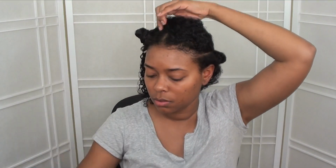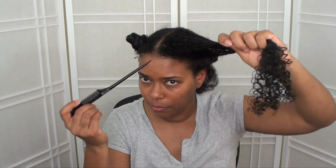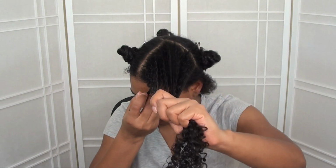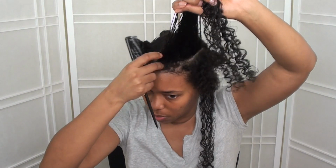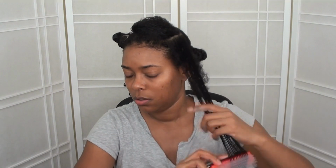and get another piece. And I'm probably gonna do like, okay, so that was one. So maybe like 3 or 4 rows per section, just depending on the thickness. And it doesn't have to necessarily be that even, because again, we're doing this curl by curl. Tangling that out, using my brush to clump the curls, see where they join, and smoothing it back out.